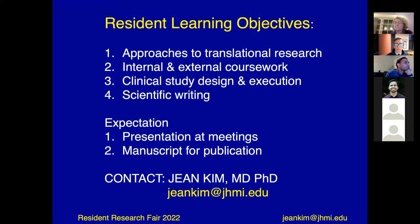Next slide, please. In terms of a resident and medical school learning objective, it's really to understand the translational approach: how to bring bedside observations to the bench, to interrogate them at a mechanistic level, and then the goal being ultimately to bring it back to the bedside in terms of therapeutics.